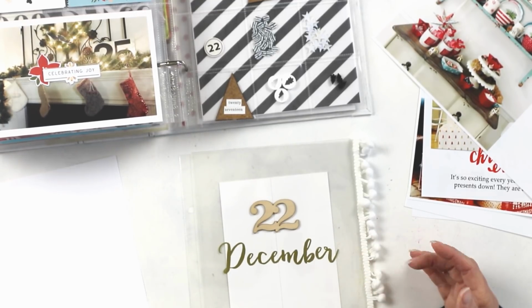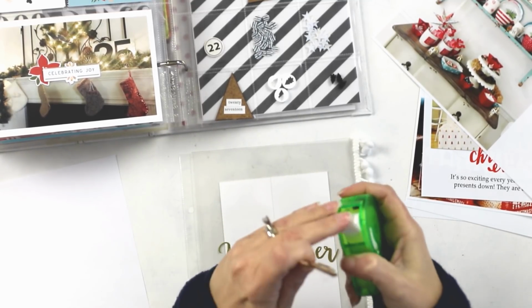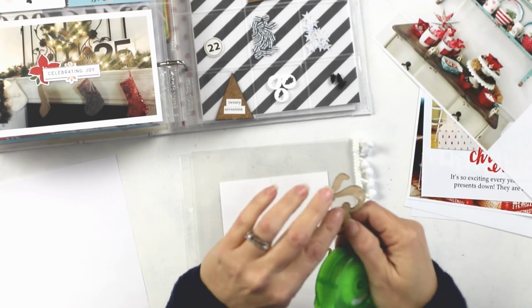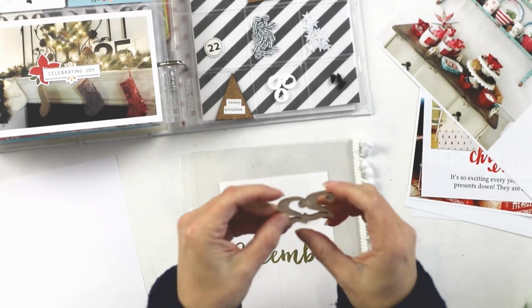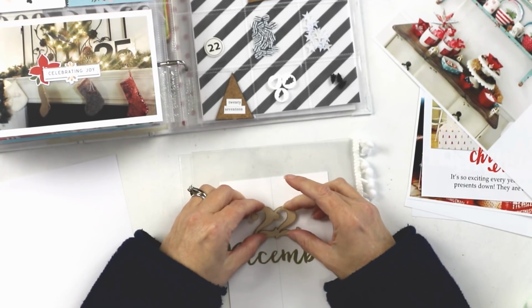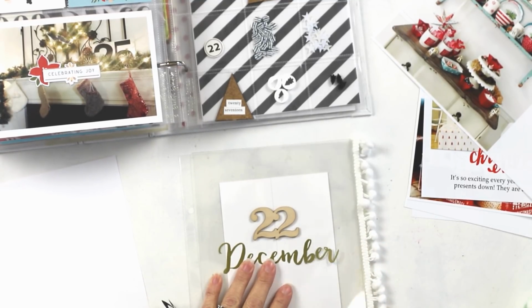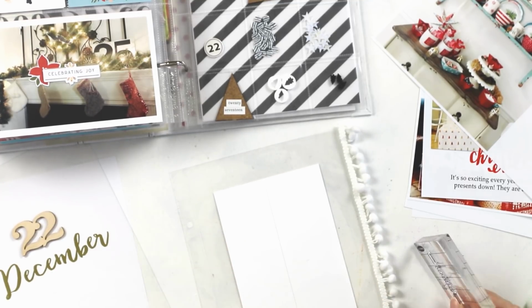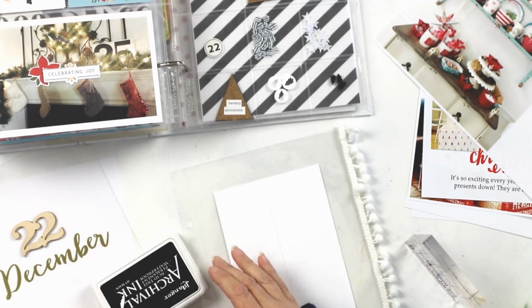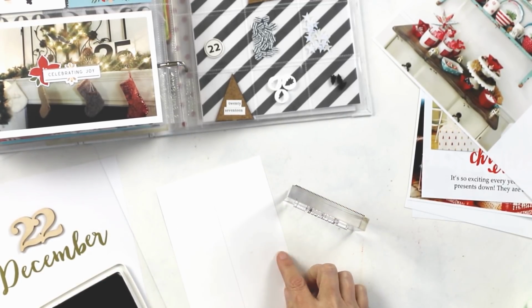And I'm working with foundation pages here that are created using Felicity Jane Joy. I had this funny little circumstance where I had a pattern page on this side of the pocket that was cut slightly smaller than the page protector. I had adhered this little ball fringe, and then I decided not to use the pattern paper. But I wanted to keep the ball fringe, and so it actually works out pretty fun.